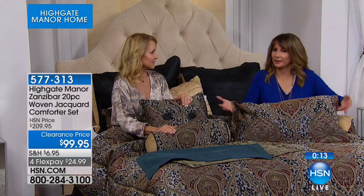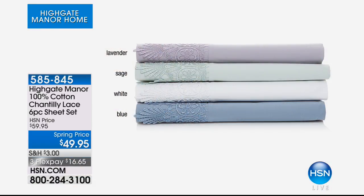Do we have to? No, not really. I want to remind you, as we wrap up this hour, of the sheets that we had with that 7 inches of Chantilly lace. Per your request, they are back. And yes, better than ever.